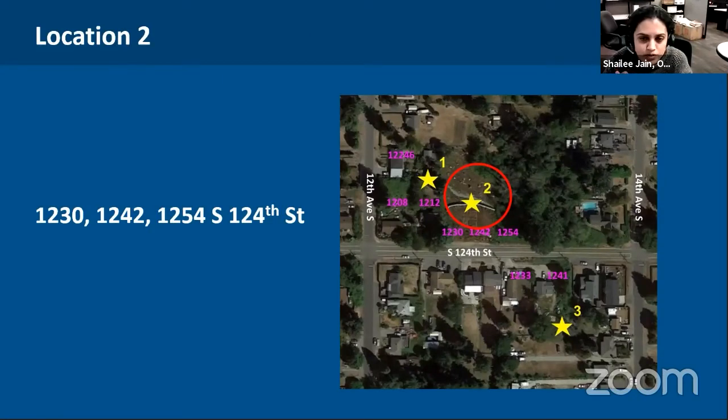So this is issue location 2. These are the 3 properties, 1230, 1242, and 1254 South 124th Street. And we'd like to see a few pictures here as well. If you could go to the next slide, please.